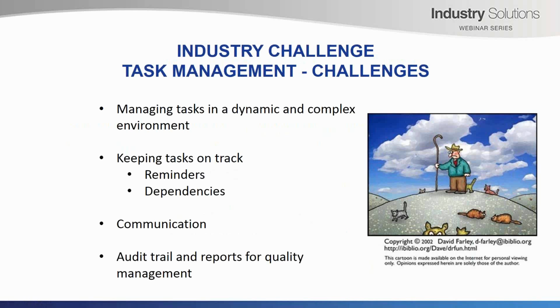The third challenge is communication. Many problems in managing tasks come about because team members do not know or understand what their responsibilities are and what is expected of them. And this problem is often exacerbated with geographically dispersed teams. Lastly, I have audit trail and reports for quality management as a challenge.